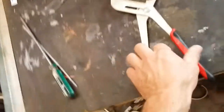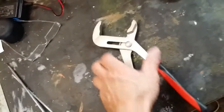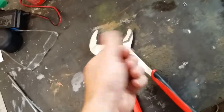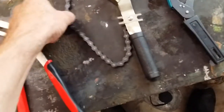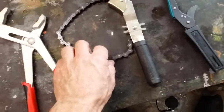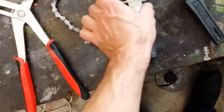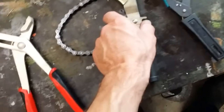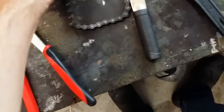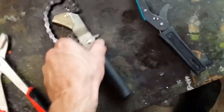but that's only a last resort. Otherwise you can buy, say for instance, the larger version of this. You might be able to get a grip onto it and turn it. Or you've got a tool like this. You can put the chain around the oil filter and you attach it back here. I'm not exactly sure how to use this. I don't think I've really ever used it, or not often anyway. And then you can turn it, it'll lock onto it, and you can turn it off.